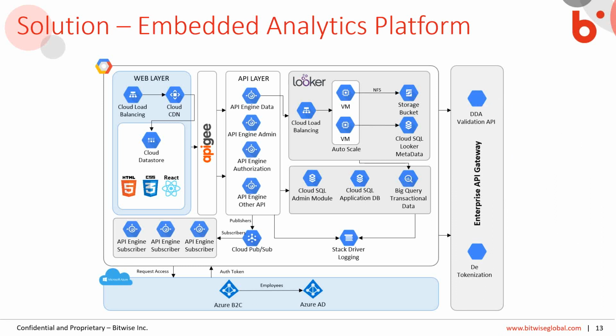Google BigQuery was decided to be the data lake hosting storage option, along with the Google Storage bucket and the Cloud SQL. The microservices were designed to interface between the branded application that was developed in React JS and the API layer, which we just talked about. The microservices would interact with Looker and provide the required data through the Looker APIs to the branded portal on the front end.